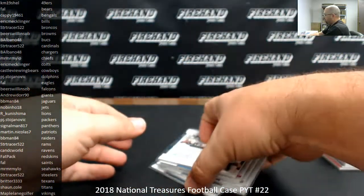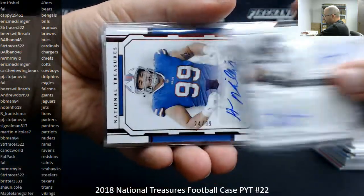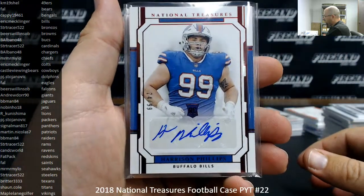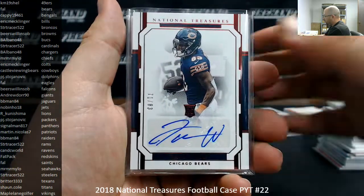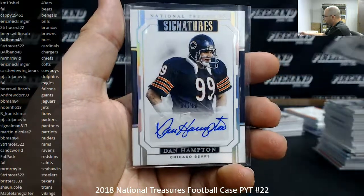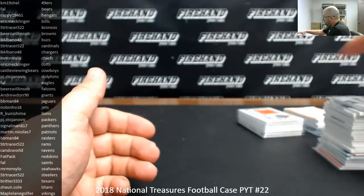Sticker autographs. A rookie dual signatures to 99, Rashad Penny and Shaquem Griffin. Red rookies to the player's jersey number to 99, Harrison Phillips to 83, Javon Wims. And got a Hall of Silver to 25 of Javon Wims. We also have an NT Signatures Hall of Silver to 10 of Dan Hampton.